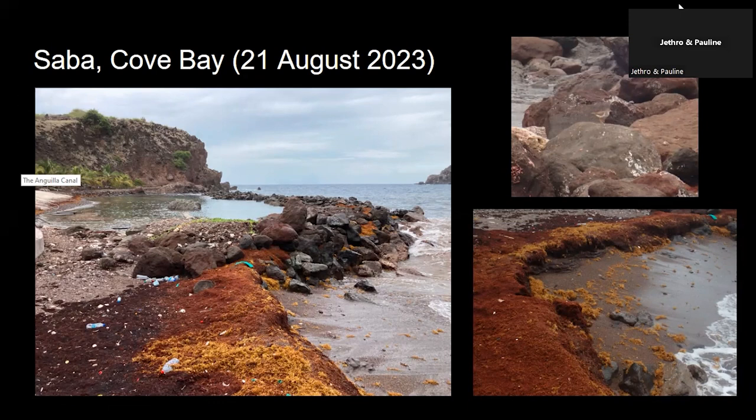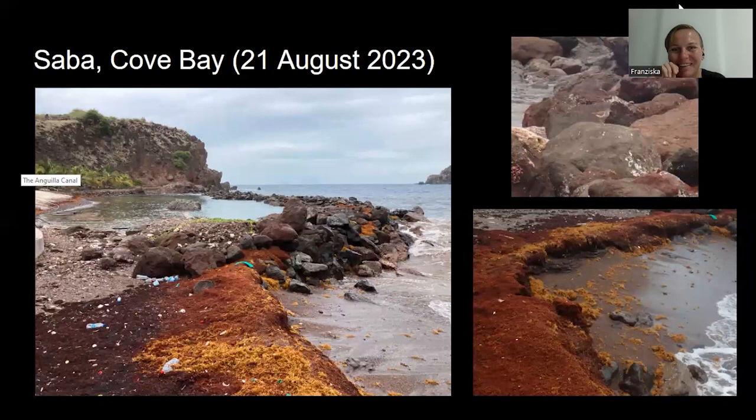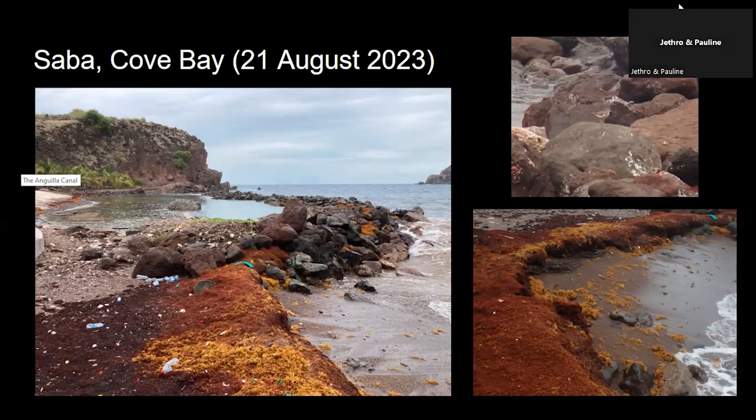And what you see in the bottom right picture is that the sargassum is a good half meter or more thick, even a meter in some parts. Because, like she said, Saba doesn't have a lot of areas where it can really collect, when it does collect in these areas, it just keeps collecting and collecting. And there are some other places, like Spring Bay, for example, where I would guess the sargassum could be 2 meters thick, just because it's never been removed from there. It's nearly impossible to get there except by foot.